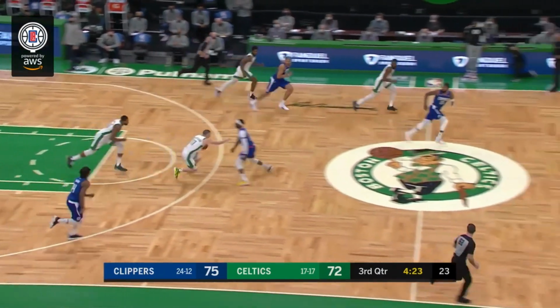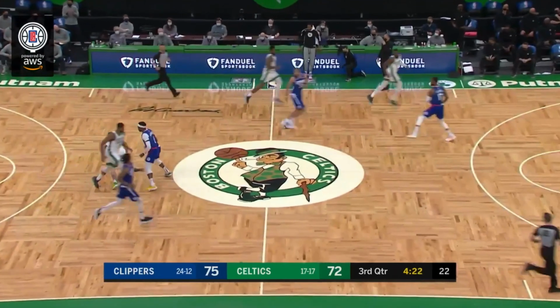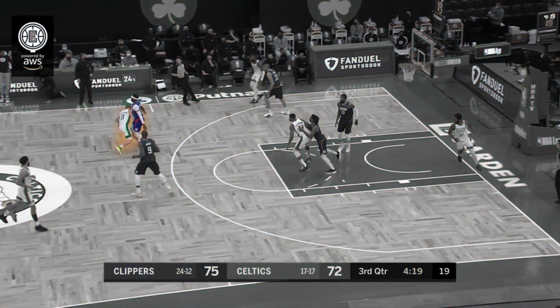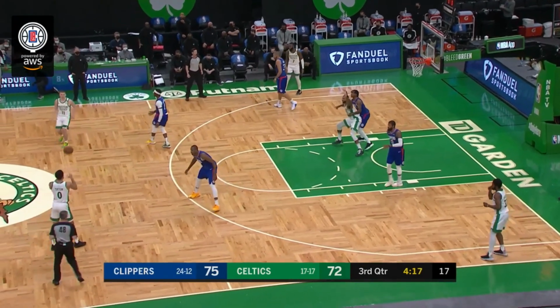Playing great zone defense can even start in transition. Here, Reggie Jackson stops Pritchard's attempt to get in transition and into the fast break with a nice body bump, forces Pritchard off of his lane. Pritchard's going to try again, but Jackson walls him off again. This is excellent work, and this is going to force Boston to work against a set zone defense.